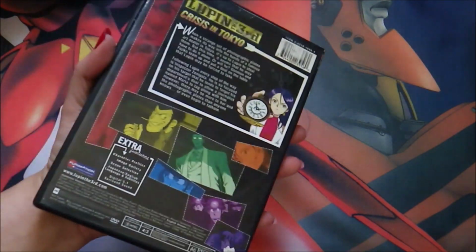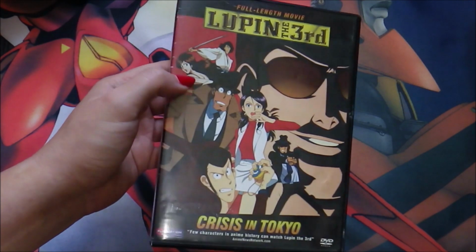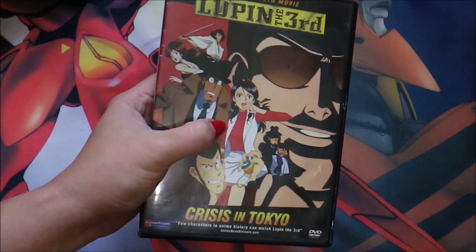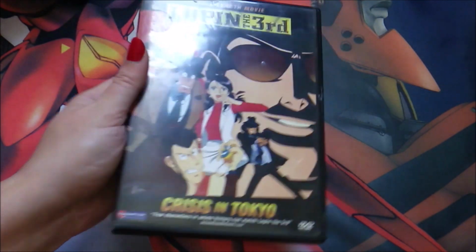So what I really like about this special is that it is mostly a Zenigata special. This one is following Zenigata as he's chasing Lupin. He's working with this reporter, and she will not leave Zenigata alone because he is supposed to be her, like, scoop story.